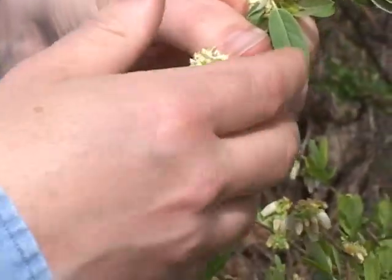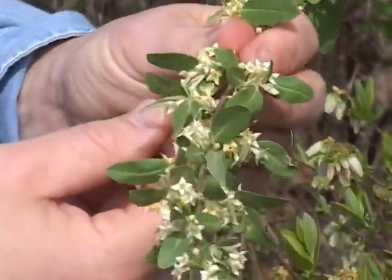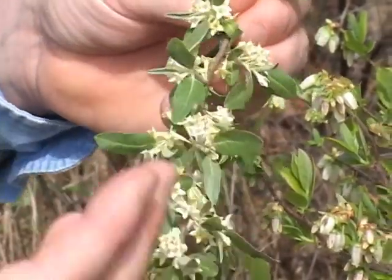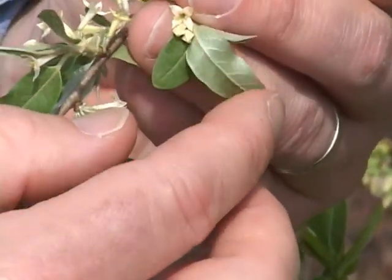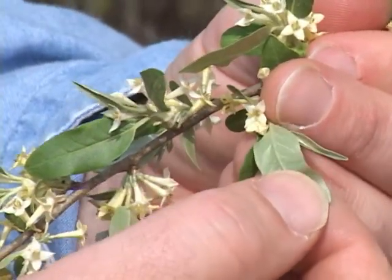In the fall, these will become laden with red berries. And those red berries have a high carbohydrate value, but they don't have lots of fat. And it's really critical for birds to get fat when they're migrating long distances. If you look at the undersides of these leaves, they have this silvery quality. As you're driving around and looking at disturbed sites where roads were and on the sides of road cuts, you're often likely to see this plant.